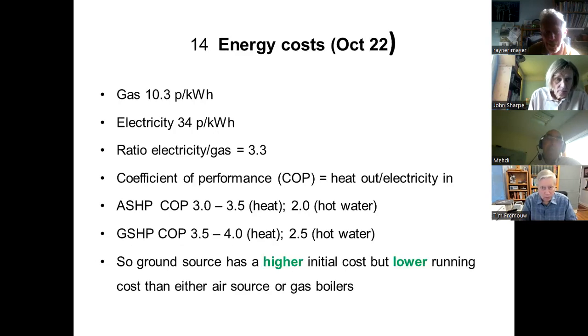And this slide you need to understand, because this is critical in terms of if we're ever going to install heat pumps. So let me just talk you through it. These are the energy costs from the 1st of October, so from Saturday onwards. Gas, 10.3p per kilowatt hour. These are the upper limits. So the ratio of electricity to gas is 3.3.